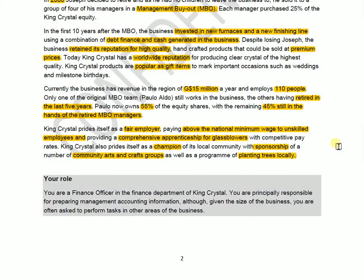Now looking at what you have to do, your role. So you're the finance officer, right? As with almost every pre-seen, this is the standard position. It's also called the assistant management accountant or junior accountant. You're the finance officer in the finance department of King Crystal. You're principally responsible for preparing management accounting information, although given the size of the business, you're often asked to perform tasks in other areas of the business.